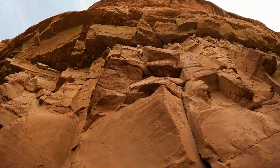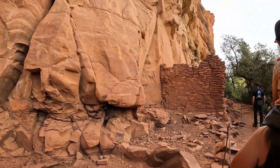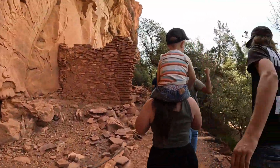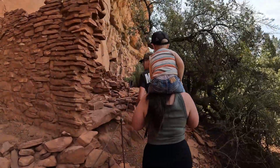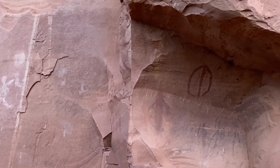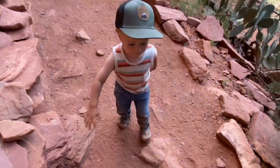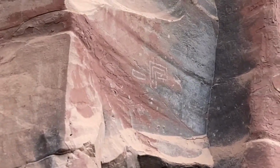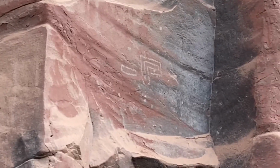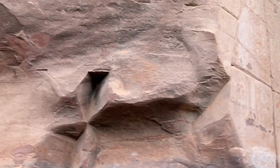Ooh, this one's gonna hurt. That's so cool. This is more like a cartoon. What do you think, Brax? Better artist than you, Connor. I'm actually pretty good. I wonder how they got up there to do that one. Way up there.